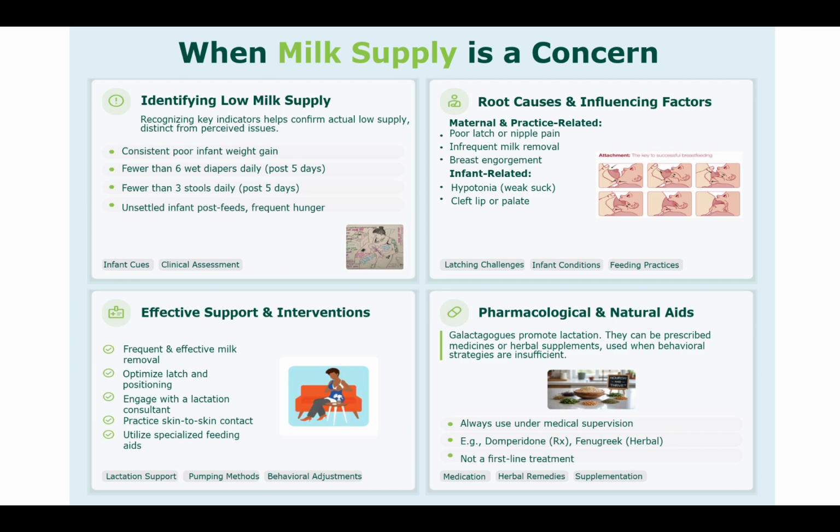One of the most common concerns for new mothers is whether they are producing enough milk. Let's discuss how to identify, understand, and address this. Indicators of insufficient milk supply include a baby showing low energy, appearing hungry after most feedings, or having nursing sessions that are either very short or extremely long, fewer than 6 wet diapers daily after day 5, poor weight gain. A low output when pumping might also suggest an issue, though this should be assessed alongside other signs.